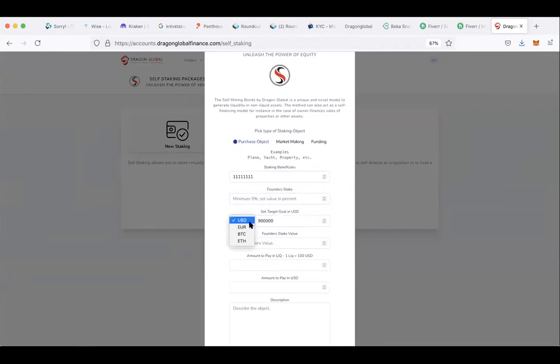And I can choose the currency, if it's dollars, euros, bitcoins, or Ethereum. We chose just to have these four to start with now, because every variation takes us a little bit of work to do. So let's say it's 900,000 euros. Now I can set my founder stake. This is my contribution to the staking. And the minimum is 5%.